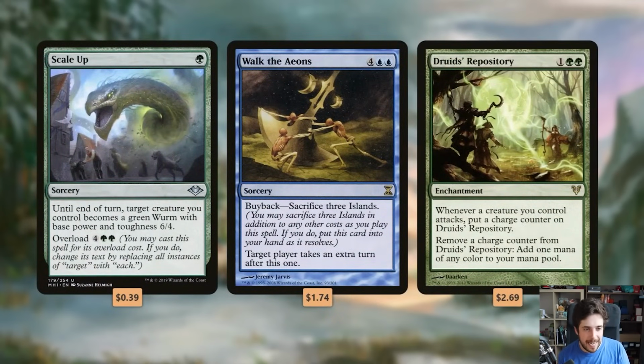And then to win the game, we can grow up our entire team with stuff like Scale Up. We can chain together extra turn spells. Not that many because we're on a budget. But we have a couple extra turn spells, and that usually means our opponents kind of die after a couple extra combat swings. And then we could also do something like drop down a Druid's Repository, swing in, and generate stupid amounts of mana and just dump our hand super, super efficiently. And then we could overwhelm the table much, much faster that way.